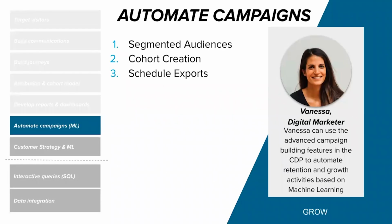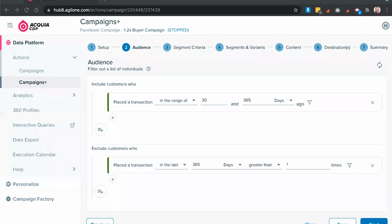Meet Vanessa. Vanessa is a digital marketer who has been tasked to create some automated campaigns. Through the lens of Vanessa, you will see how, leveraging the Acquia Marketing Cloud, your team can define audience segments, create cohorts, and then schedule data to be sent to the various systems in your marketing stack for consumption. As I switch my view, you can see Vanessa can now begin defining the audience she would like to target.